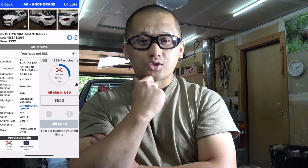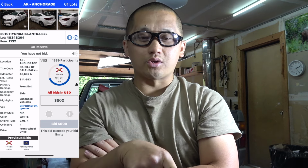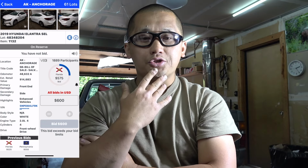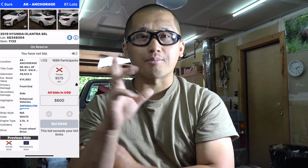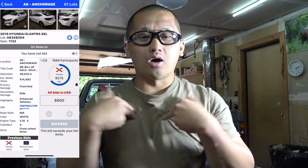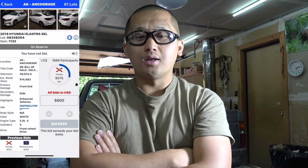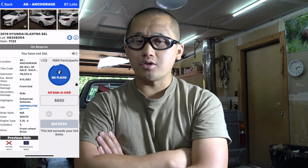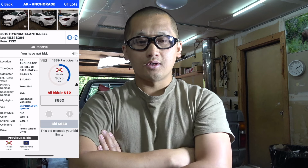So this vehicle here is a 2019 Hyundai Elantra. This is on reserve as well. So even if you win it for $600 right now, it might not meet the reservation. You know, they might have a reserve for like $2,500, so it's not a pair sale. So our 4Runner is a pair sale. That means that if we win it for $25, we win it. We don't need to get approval from the company, the owner, the insurance company, anything like that. So you gotta watch out for those stuff on reserve.